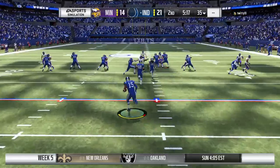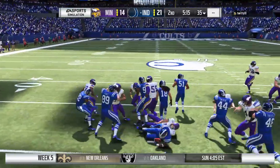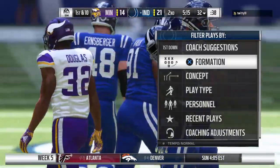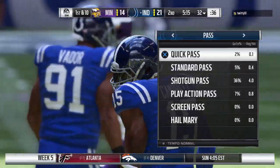This will be fielded at the 6. Solid return, pretty good field position. They'll start at the 32-yard line. And now Indianapolis set to take the field.